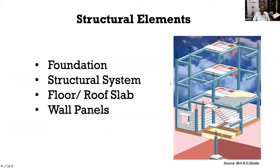In terms of structural elements, as you can see, the slide here on the right hand side shows you the different structural elements of a typical building. Starting from, this is a foundation, then we have a column, this is a column, and then this is a beam, and then this is a slab, and this is a wall panel.